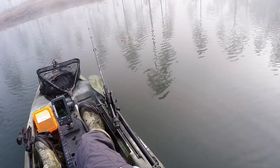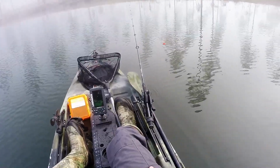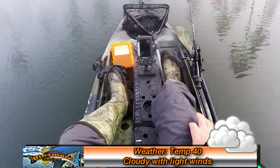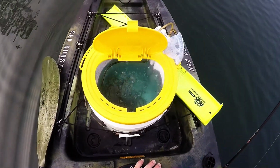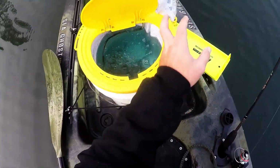The wind's been blowing out of the west, so they've been hanging out down here in this corner and over there in that corner. It's pretty foggy, but the sun's trying to come out and burn some of this fog. Today we're going to be using live shiners, minnows. So if you hear a noise in the background, it's just my aerator going.